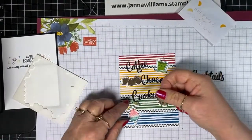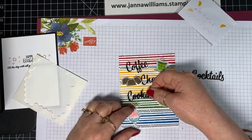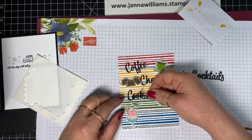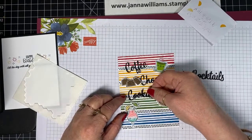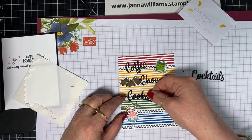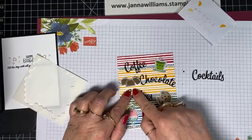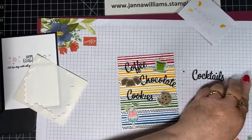Cookies. Let me see where my drink's gonna go. Gotta have room for that. Maybe we'll make this go like this. And then let's look at this dot here.